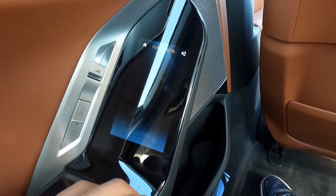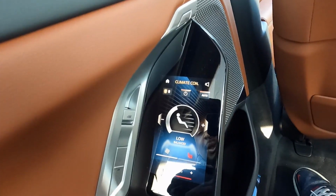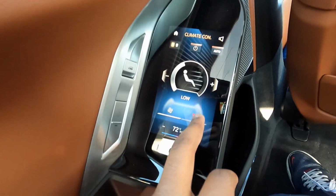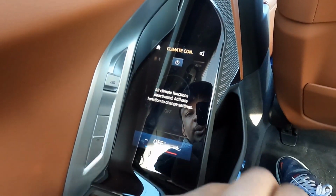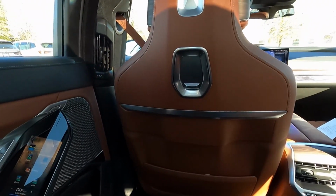And then basically your climate controls right there. You can control where the air is pointing at as well as the temperature, and you of course do have heated seats back here. You can have high, medium, or low. And it is 3-staged. But let me show you guys the driver's seat of the 740 where all the action happens.